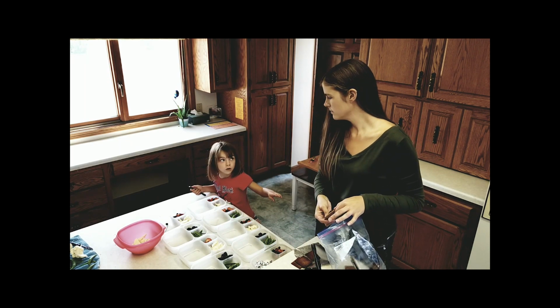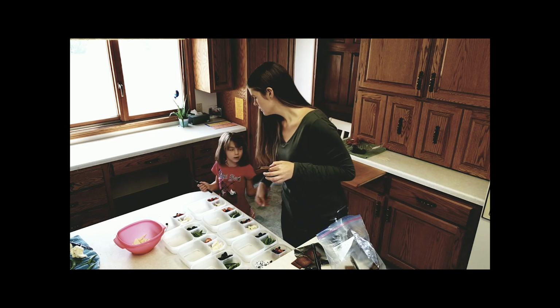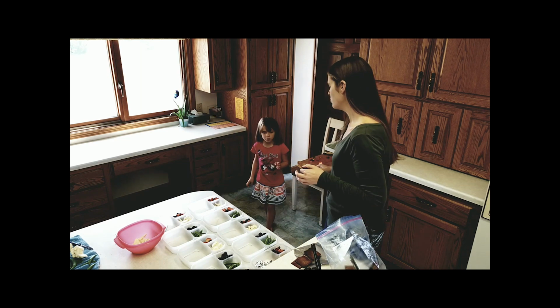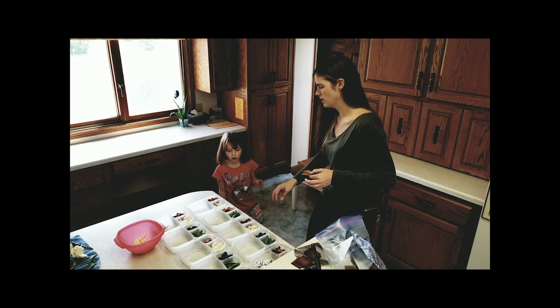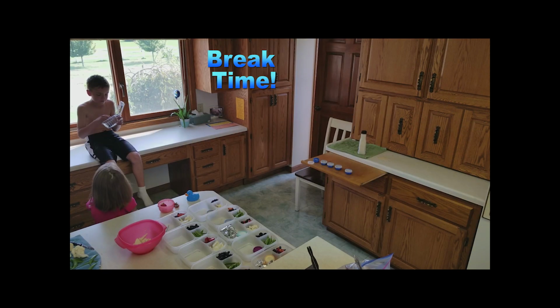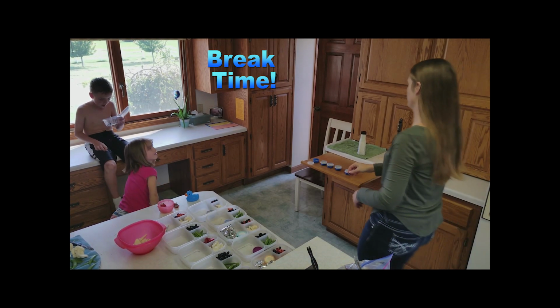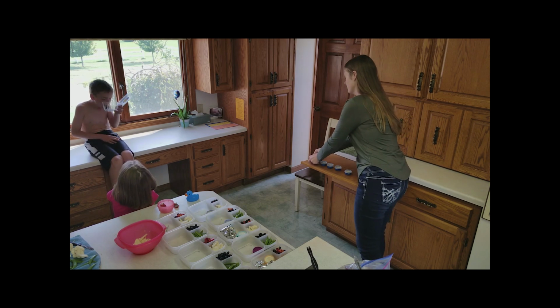Mom, we're done. Mom, there's still some blueberries and some strawberries left. Tiana, you have to fill Brother's up. Why are you filling yours up more than his? He eats more than you.